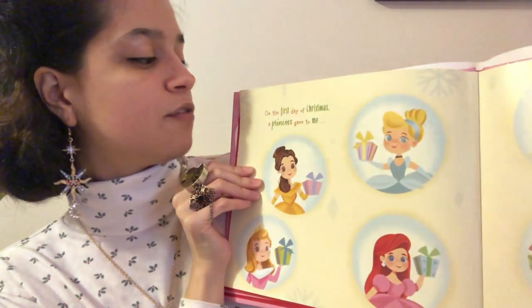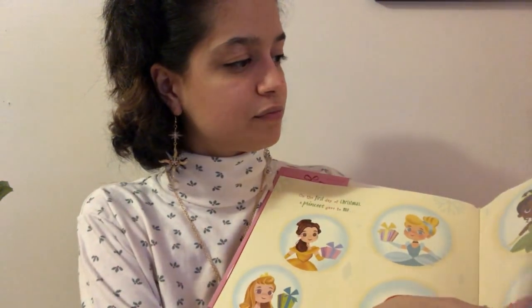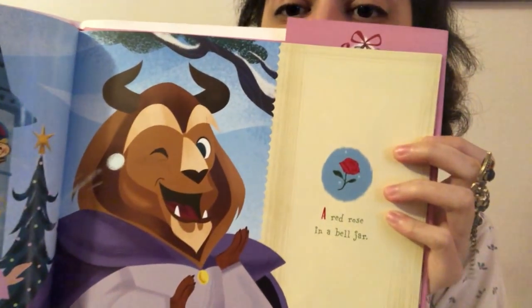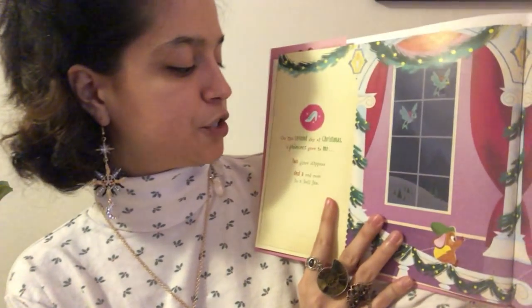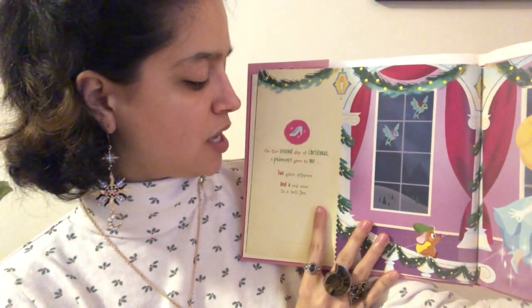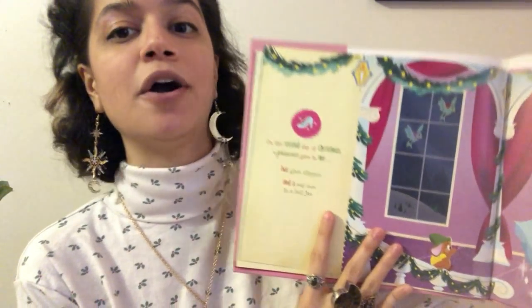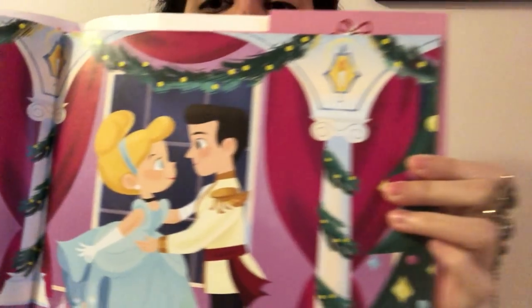On the first day of Christmas, a princess gave to me a red rose in a bell jar. And as you can see, here is the very beautiful animation. On the second day of Christmas, a princess gave to me 2 glass slippers and a red rose in a bell jar. And as you can see, the very beautiful animation of Cinderella.